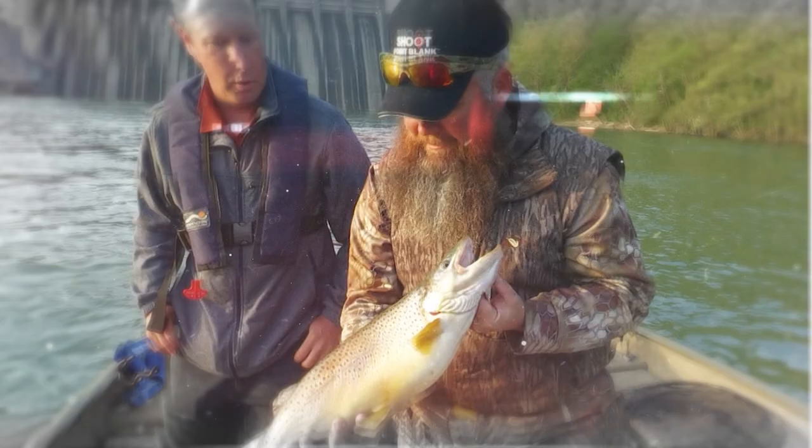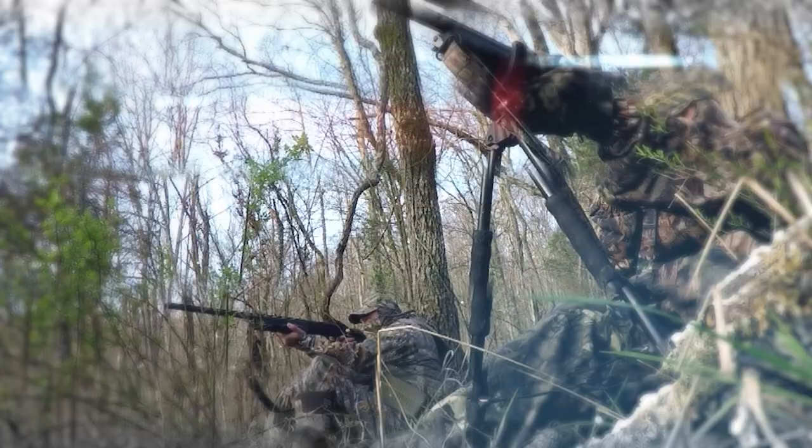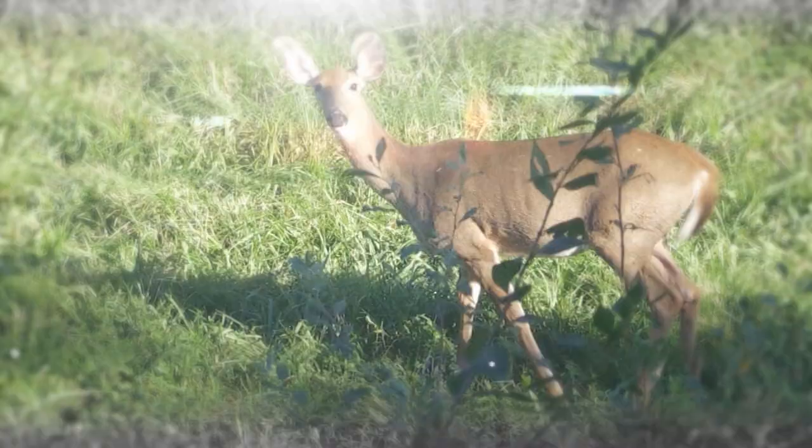Got him. This is a pretty fish. Beautiful. This pond is plumb full of frogs. They're everywhere in here. Yeah, this is a good fish right here. Really good fish. That's a big rabbit. Nice job. Yes! My first muskie. Here goes! Wow, that happened fast.